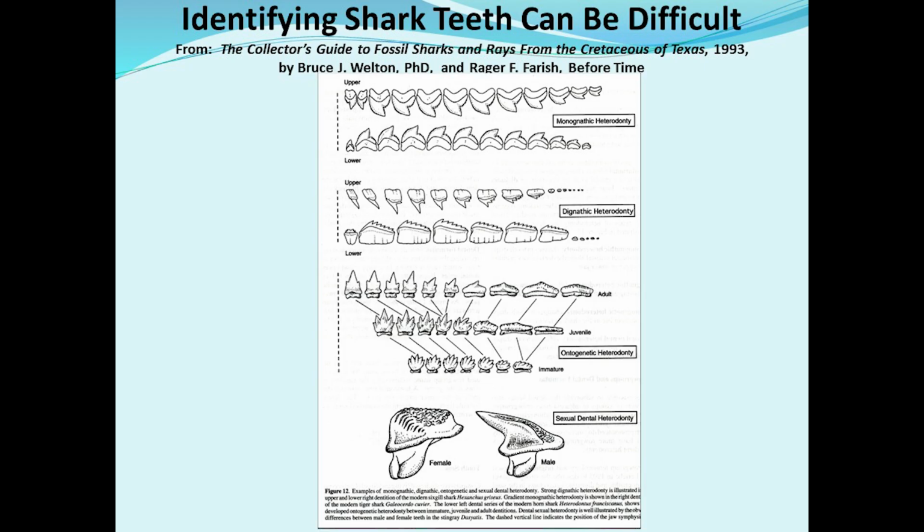When you come down to dignathic, then it starts getting more complicated because they have 2 different kinds of teeth. And it gets really nuts when you get to these guys, where the types of teeth change as the animal grows. Completely changes as the animal grows. So a small example of that species is going to have completely different teeth from an adult. And last but not least, you also have to consider sexual dimorphism. In some species, males and females have completely different kinds of teeth.